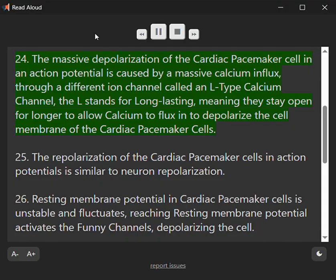24. The massive depolarization of the cardiac pacemaker cell in an action potential is caused by a massive calcium influx through a different ion channel called an L-type calcium channel. The L stands for long-lasting, meaning they stay open longer to allow calcium to flux in to depolarize the cell membrane of the cardiac pacemaker cells. 25. The repolarization of the cardiac pacemaker cells in action potentials is similar to neuron repolarization.